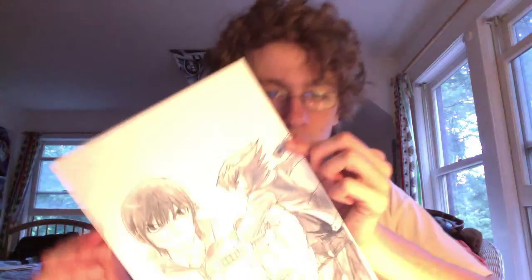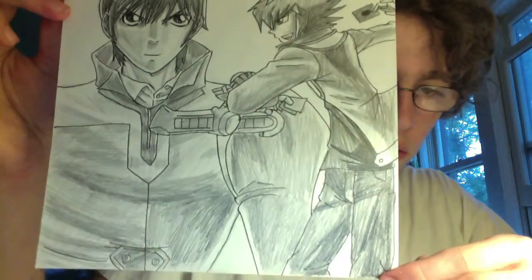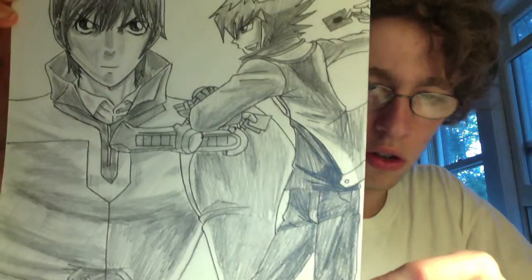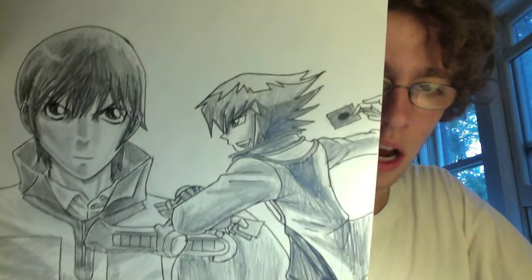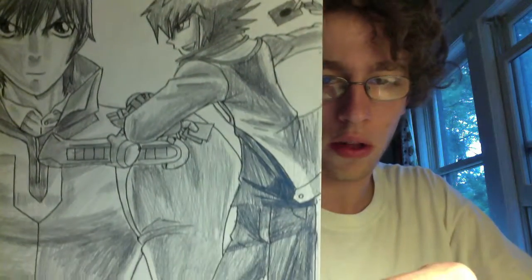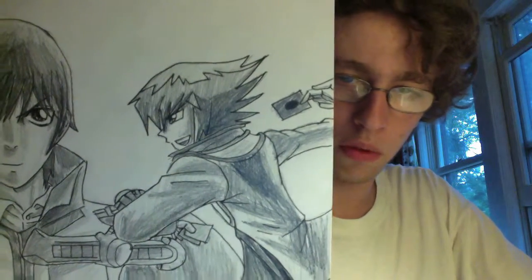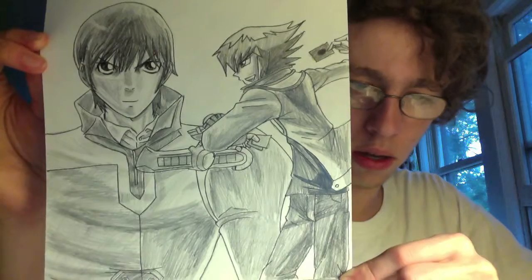And then the final volume, this is Jaden with, I forget this character's name. There's no monster here, just 2 figures. I sort of drew this one because I had drawn all the other covers and I felt like, well, I have to keep going. This one isn't that great.